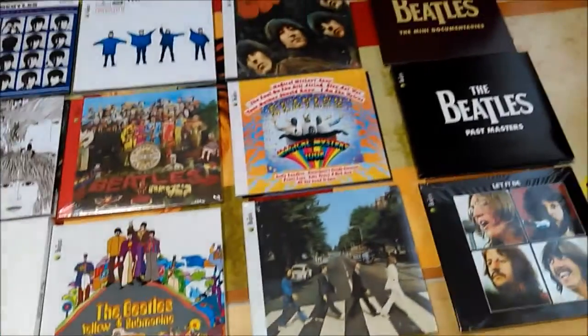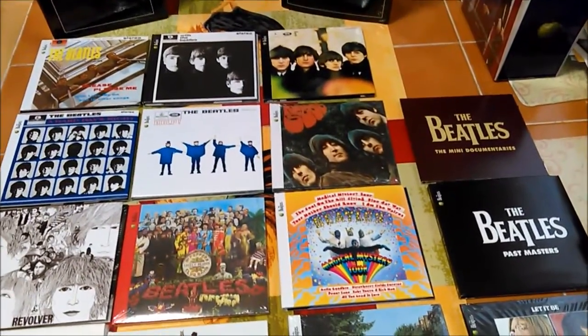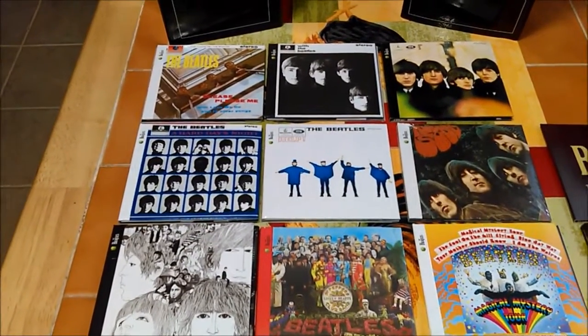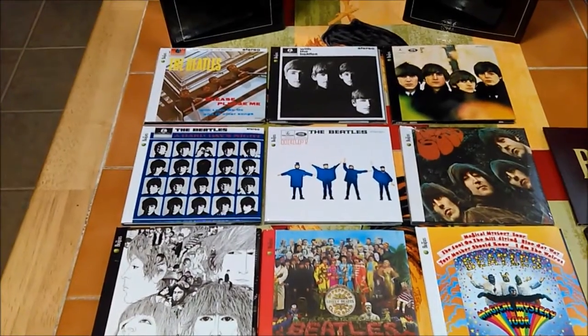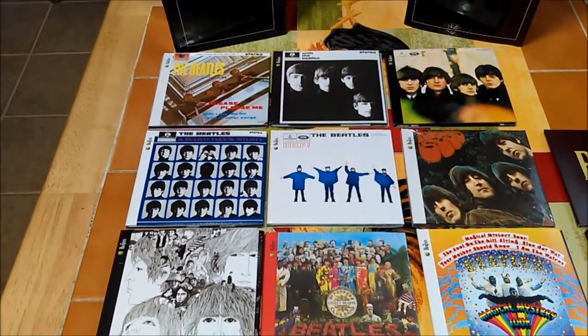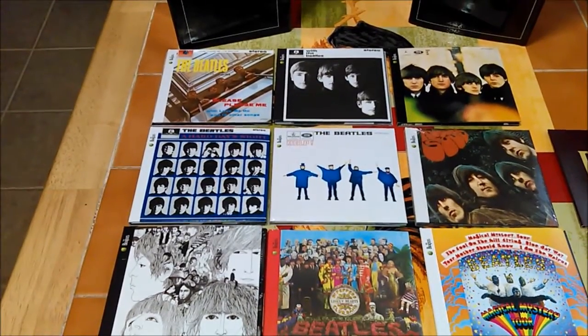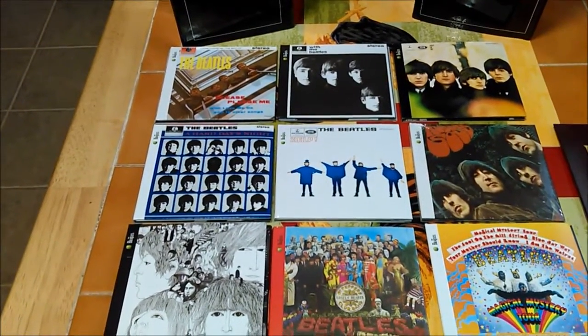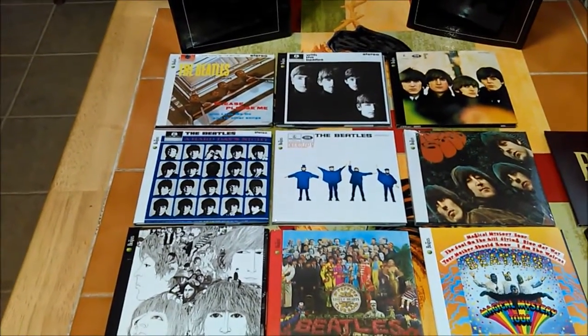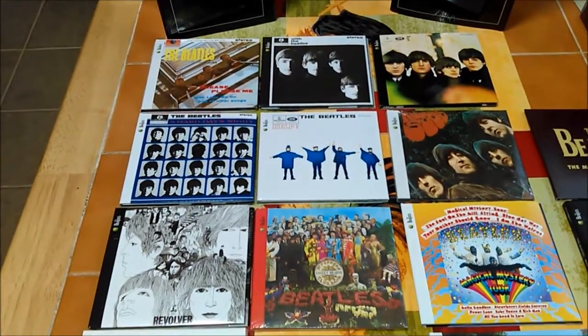So, this is quite enjoyable. I highly recommend this for any Beatles fan or somebody that's looking to start a collection. I had a collection years ago, but unfortunately had to discard it because of money. So getting back into this again now, and I figure this is a hell of a way to start.